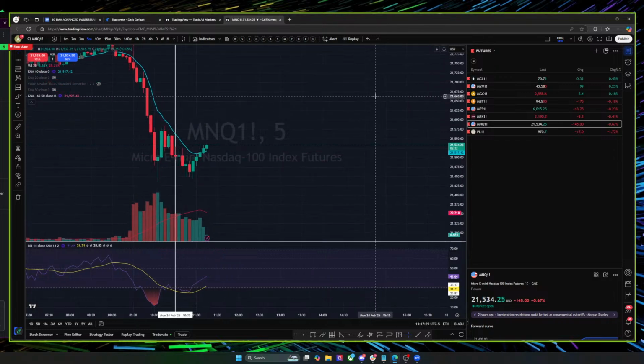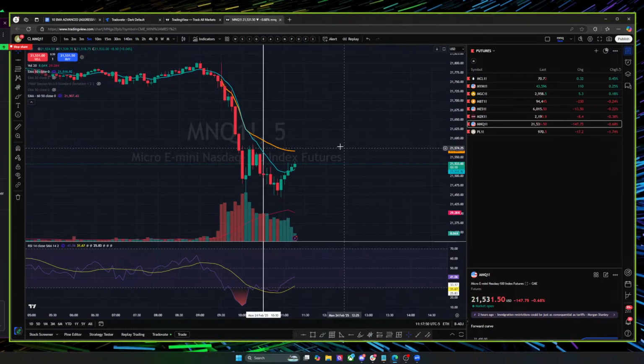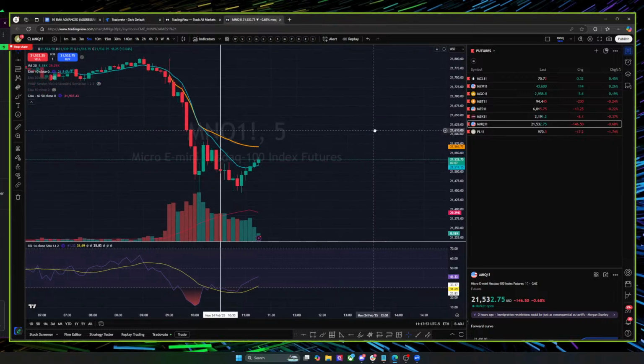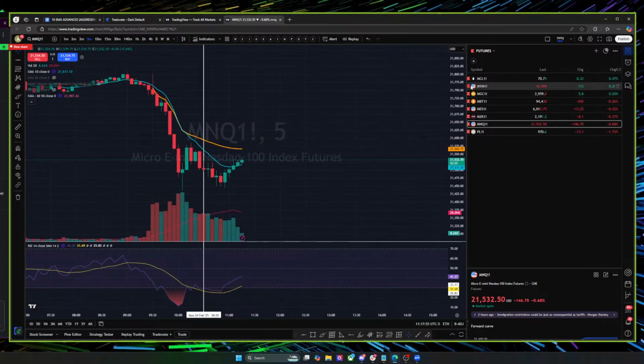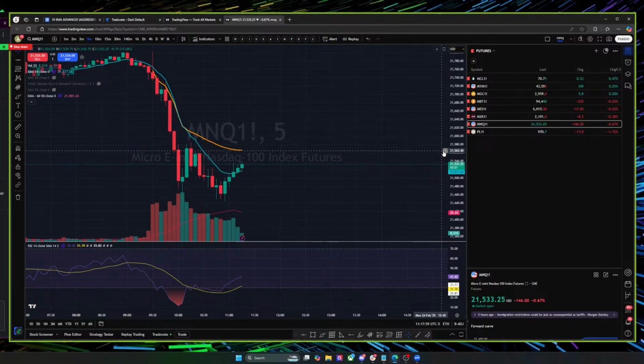If we look at where VWAP is, let me find that real quick. If you want to look at VWAP on futures, do not turn on the VWAP indicator. Click on a VWAP and click on the 930 candle, and that'll give you where VWAP is. Okay. So we'll see if we can get over VWAP here.